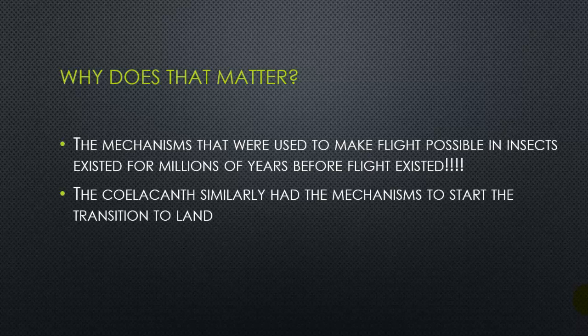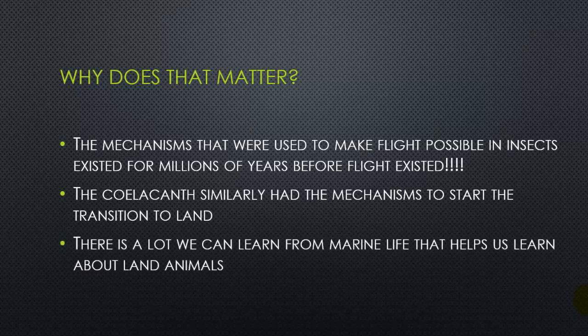And the coelacanth similarly had the mechanism to start the transition to land. So there's a lot that we can learn from marine life, and it helps us learn about land animals as well. Who knew that finding this really gross, disgusting looking fish, the coelacanth, would help us figure out so much about the world, and especially the evolution from water to land.